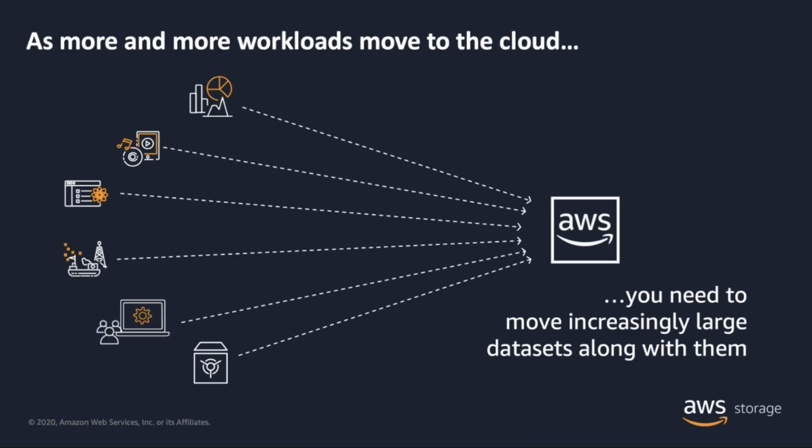Still other of my customers are moving shared file systems into the cloud to take advantage of the high durability, massive scalability, and low cost that AWS storage services provide. But regardless of why they're moving, what I commonly find is that my customers often need to move a lot of data, and they need to move it quickly and securely.